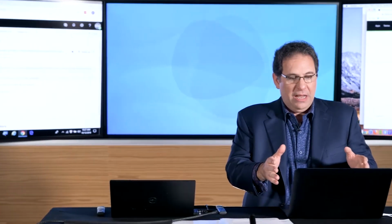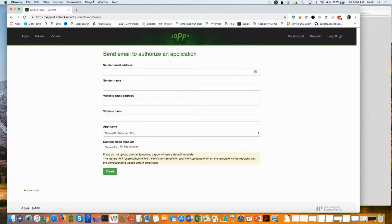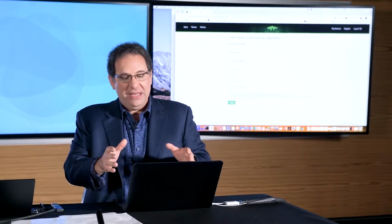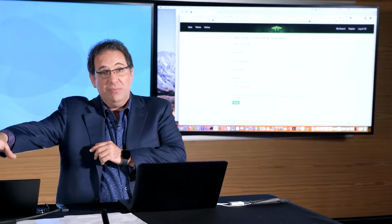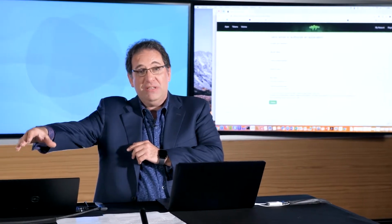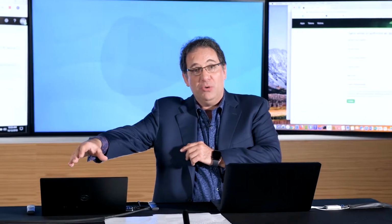Over here, I have the hacker console. You see it's logged into an application called Sapo. This is the attacker in the cloud. And the attacker is going to be able to send a spear phishing attack to the victim, which is over here. And once the victim falls for the spear phishing attack, you'll see what the attacker could do with their cloud-based email.